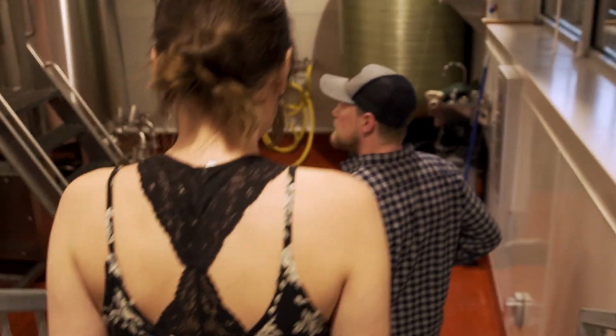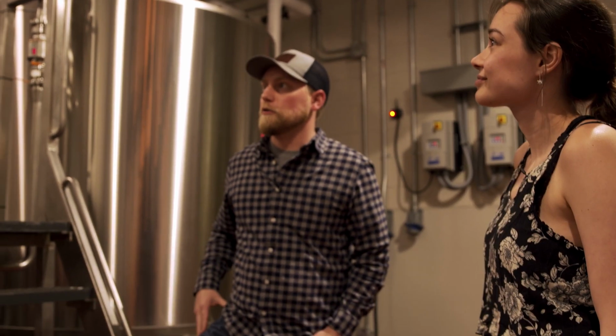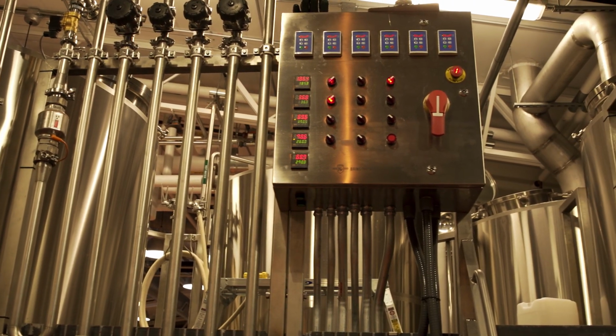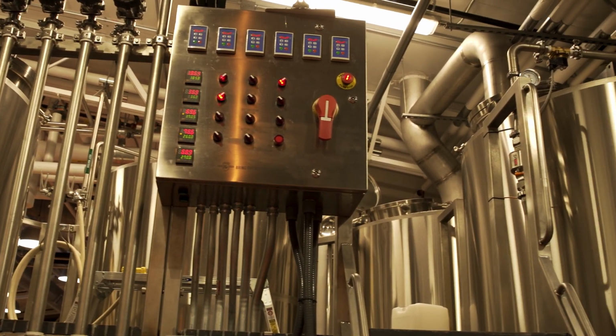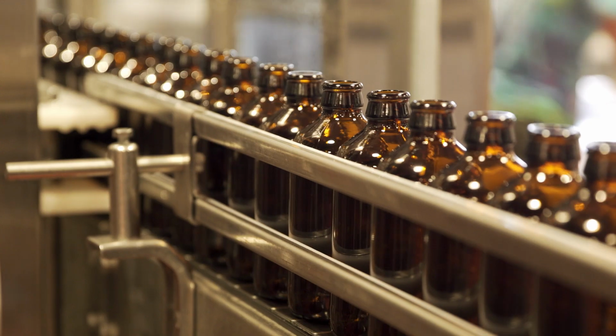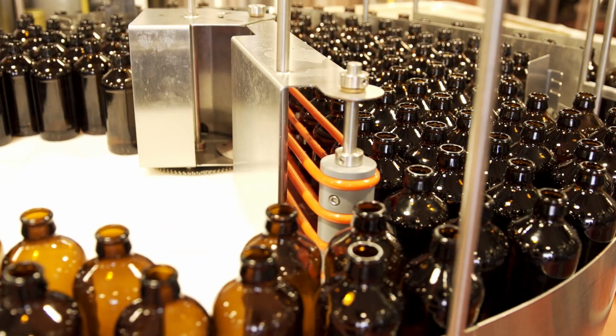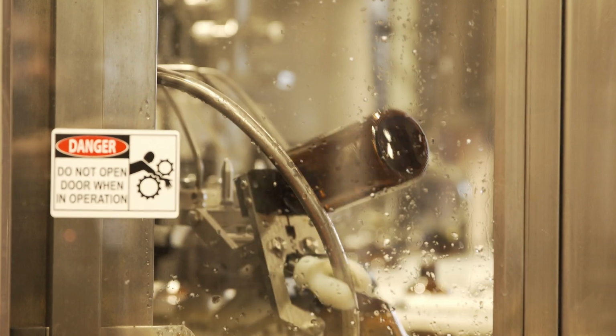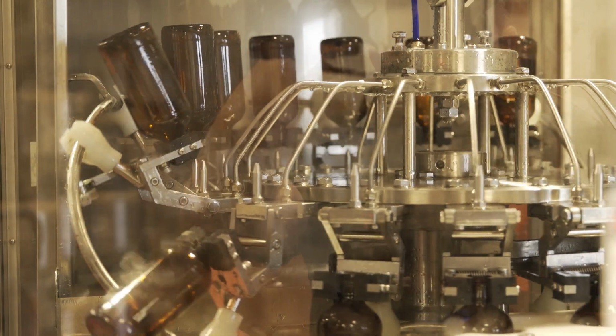Thanks. Starting right up front is kind of the crown jewel here. It's our 20-barrel 4-vessel system from Portland Kettle Works. This brewing equipment was built for us to be a production facility. So not only do we offer beers to go and beers on tap here in the tap room and restaurant, we're also bottling beers and have draft distribution launched right now as well.